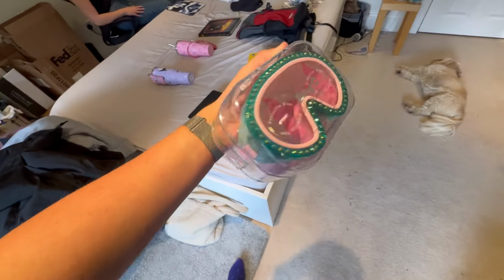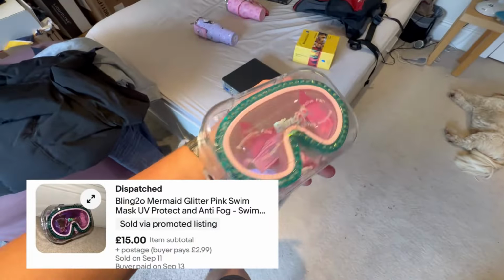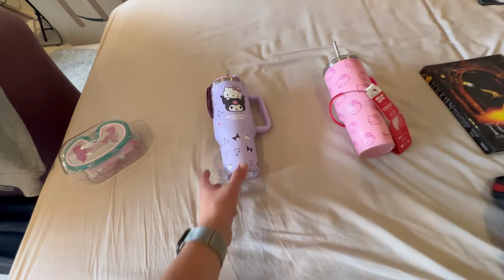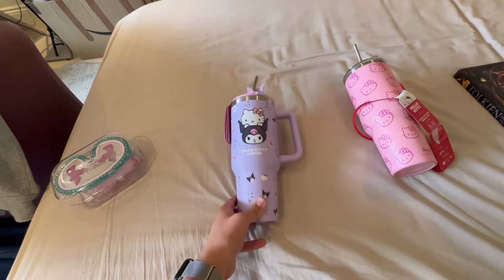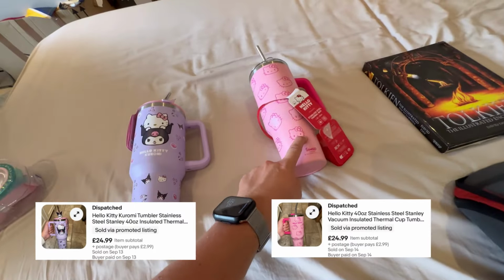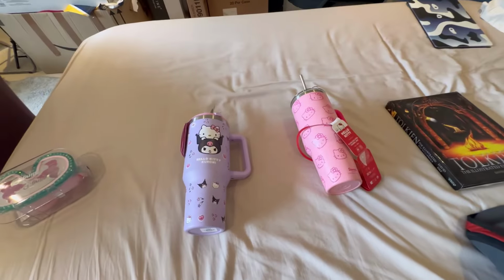Got these goggles from Boots Clearance for £5 and I sold them for £15. I had 2 pairs and I've sold the last pair. If you remember my last video, me and Chloe went into Primark. I was very shocked because I was like, oh, I've purchased something from Primark to resell. And it was a bit of a risk, but I've sold them. These are the fake Primark Stanley Cups, the Hello Kitty ones. Sold it for £24.99 and I sold this one for £24.99. Got them for £12 each. So after fees it's about £9, so decent there.